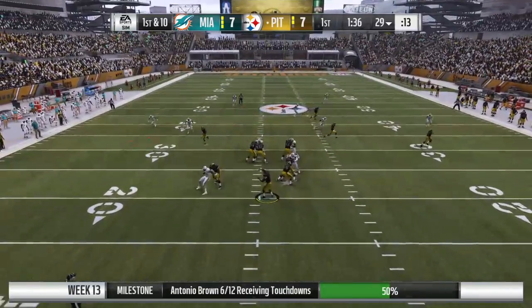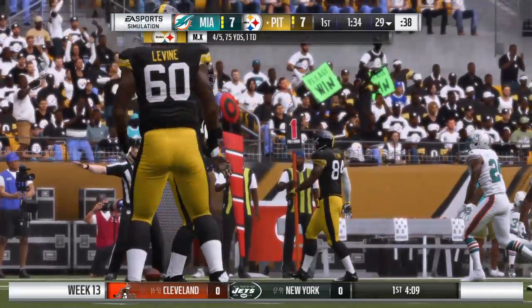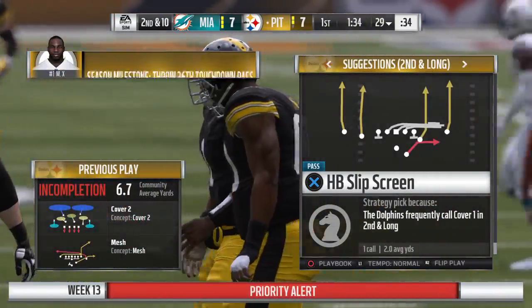They'll come out throwing here on first down. And it pops free. The collision there jarred the ball loose and brings up second down. Nice play there to force the incompletion.